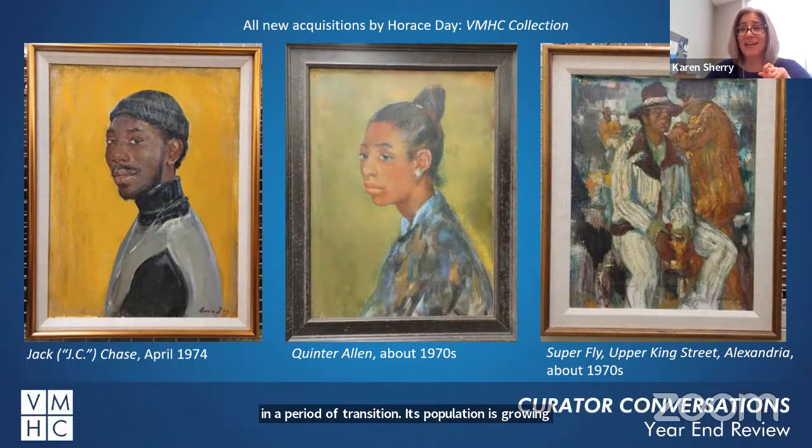Day regularly set up an easel outside his studio. He met Alexandrians walking down the streets, and he would invite them to come into his studio and sit for him. And so the two portraits at the left side of Jack, known as J.C. Chase, and Quinter Allen are two of these Alexandrians that he captured in paint.